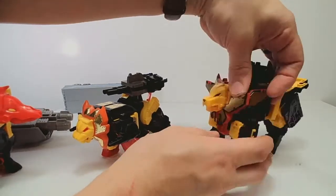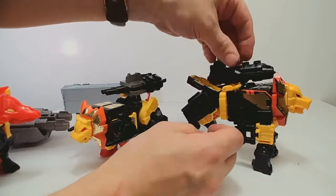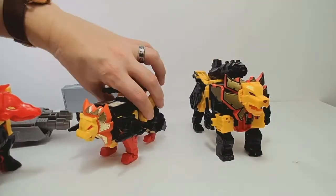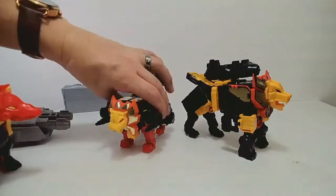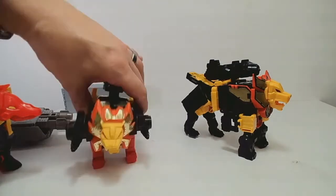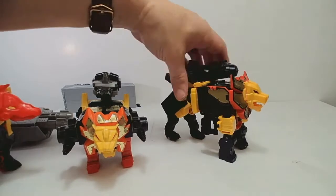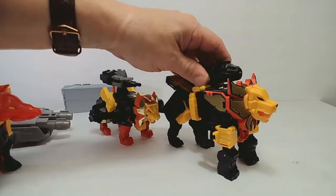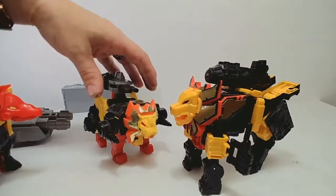You could, because of the combined form, stick those out. That doesn't really help anything. Yeah, his mouth does open, and so does the other one. Basically, he doesn't have head under chest. The 1986 Razor Claw definitely has head under chest. This guy, they've hidden the head nicely, but the lion mode is very disappointing in this version. It's just very disappointing.